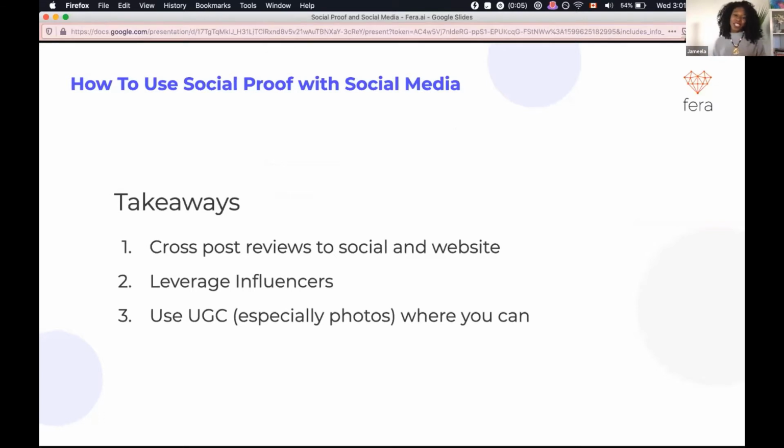Make sure that you are cross-posting reviews to social and to your website. It's just like what the last presenter, Molly, said, that one video can make 15 pieces of content. So if you have one review, if it's a photo review, post it to Facebook, post it to Instagram, put it on your Pinterest. If you have a really good review from Facebook, try and put it on your website if you have the ability to do that. And then you can also leverage influencers.